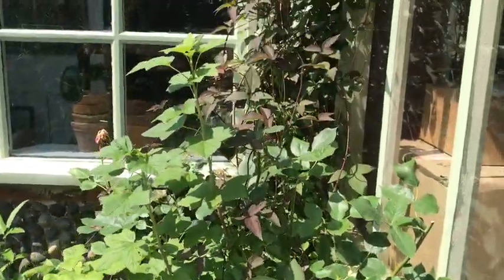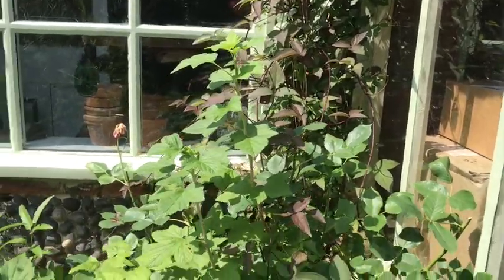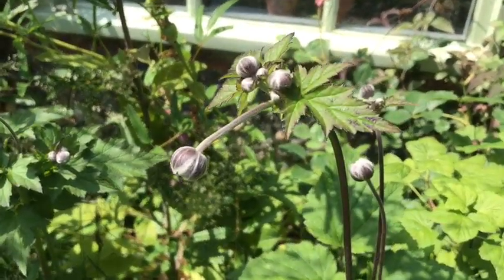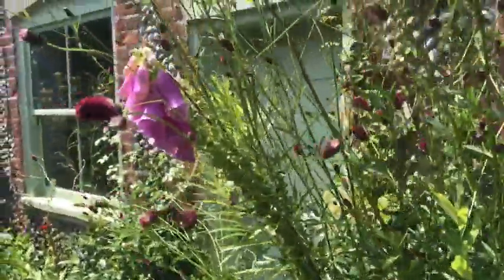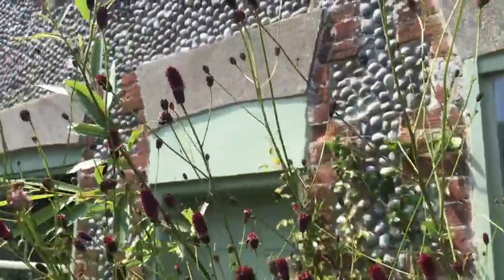With the roses basically finished, there's less colour in the garden, but there's the promise of more when these Japanese anemones come out, for example. There's a lot of buds there, and there's still some foxgloves, just some late ones, and flowers at the tops here. And this cultivated burnet is in proper flower.